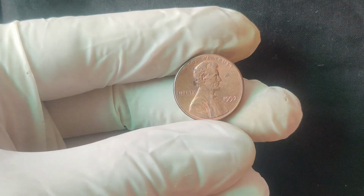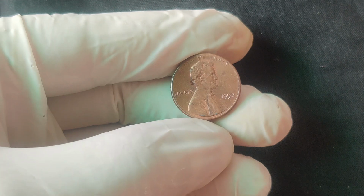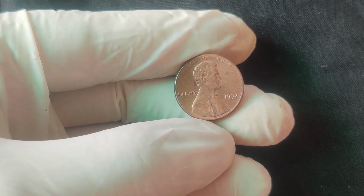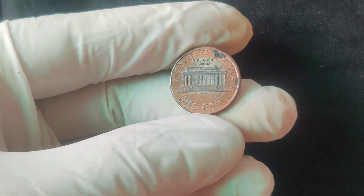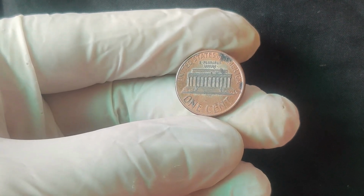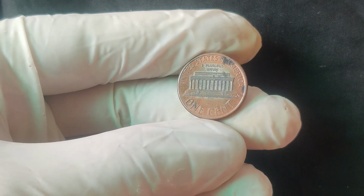If you're lucky enough to find one of these rare pennies, or any valuable coin for that matter, you need to take good care of it. Use proper storage techniques like coin holders, flips, or slabs. Keep them in a dry, temperature-controlled environment to prevent any damage. And always handle your coins by the edges to avoid fingerprints or oils from your skin affecting the coin surface.